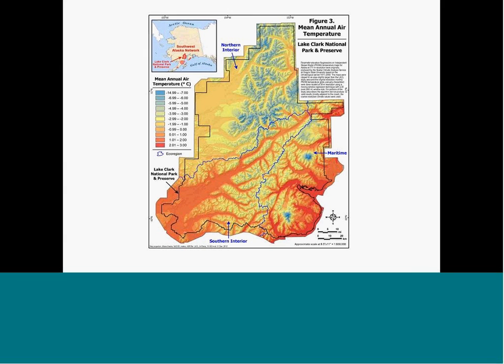Okay, so Aaron, going to move and just talk about the different base maps that we used. Matt mentioned that were key to the ecotype and soil mapping, but we also developed other base maps. So mean air temperature. This is from the PRISM group out of Oregon, and it's a downscaled PRISM. So Matt, do you want to talk about the downscaling process?